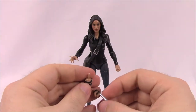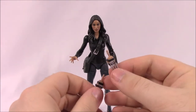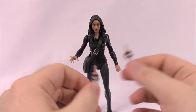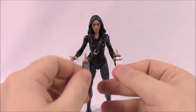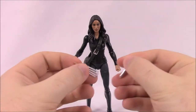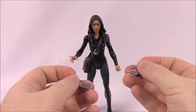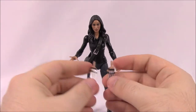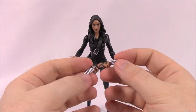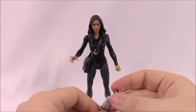So I assume in one of the shows, again, I don't watch the Netflix shows very often. I've seen a couple episodes of each season, but I don't pay enough attention. I've seen her before, so I know who she is, but I don't know what these came from or what season. I would assume Luke Cage, since that's what she's here with, but not exactly sure. But I think that's really cool that they actually gave her some weapons here to add some more dimension besides just a lady.